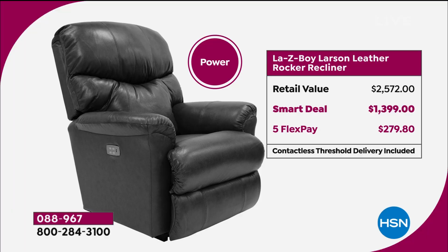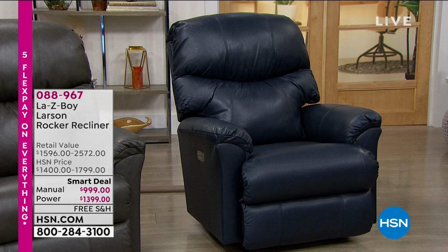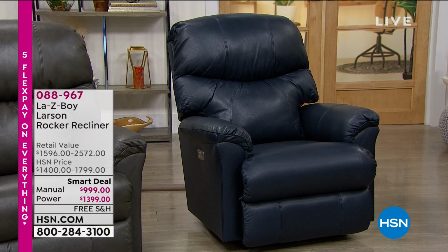The difference in the, can I have the, I understand this is the power, but I wanted to compare the price between the manual and the power option. There we go. So the manual is just under $1,000. If you want to bump up to the power, it's an additional, just about, call it $400, okay?